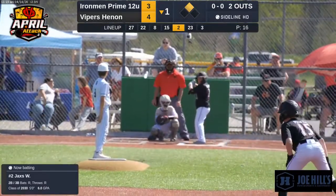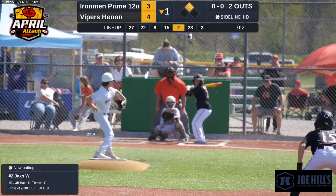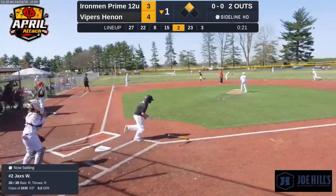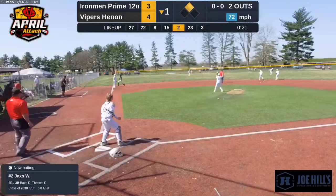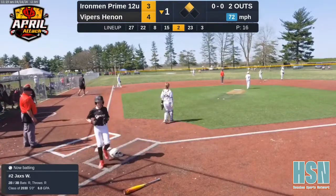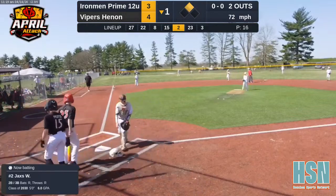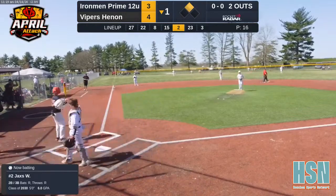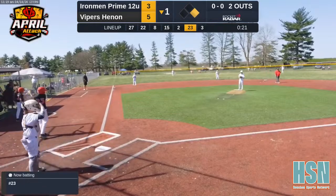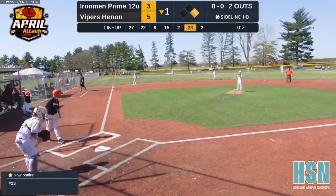Jax Williams is up to bat. He puts it in play. Pass down the center. Here comes another run coming in to score. That's what you're supposed to do. Jax Williams is now on first. Vipers are ahead, 5-3.